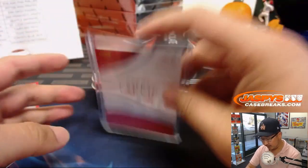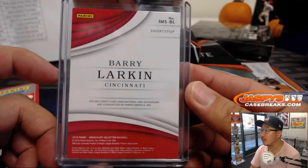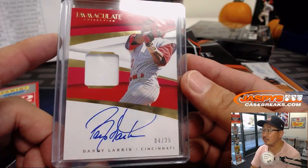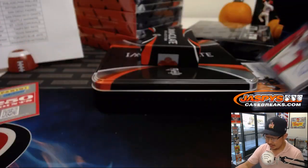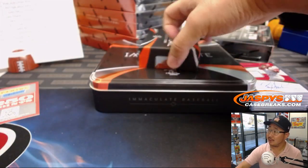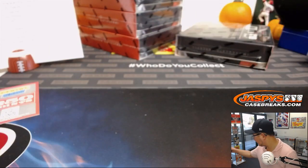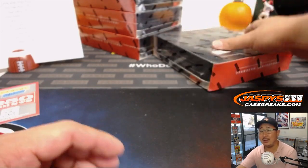There's a little bit of dust on there. There we go. Game used material as well. That's awesome. Nice one for the Reds. That'll be for Lee. Lee Day with their legs. The legs? The Red Legs. All right. Next box.